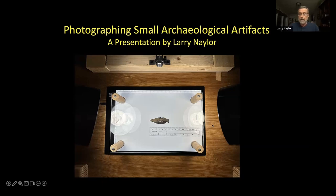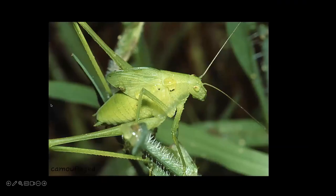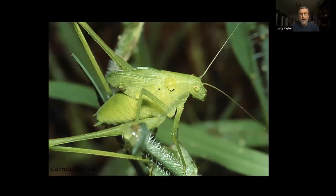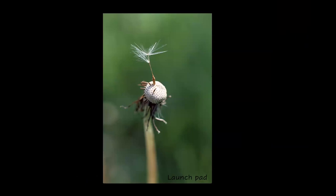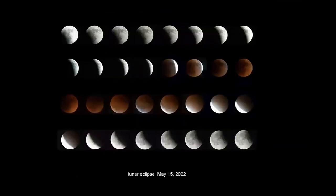Let's see if I can advance this. Here we go. These are some early macro photography shots I took in the early 80s, trying to learn how to do macro photography. I had a lot of fun doing those. Here's another one, just to give you a sense. I've always had a big fascination with macro photography, and I've kind of pursued it all these years since.